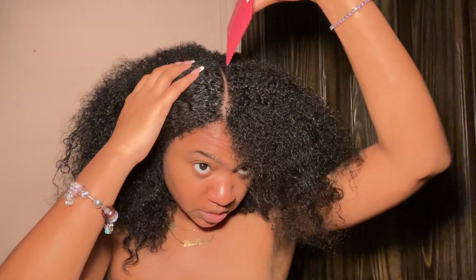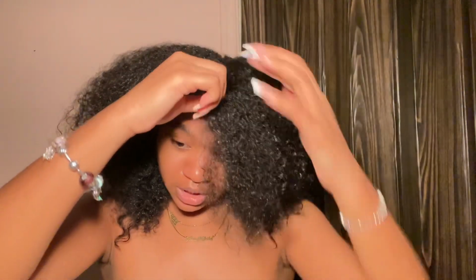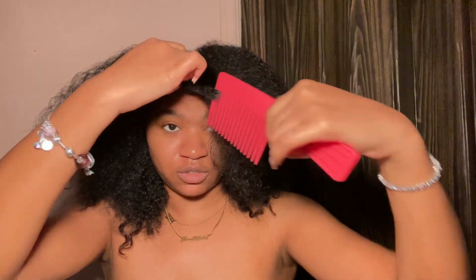Bam. I still want it to look like it's a middle part, though, because I don't like side parts anymore. I used to love side parts, but... Yo, my hair feels so good. Oh my goodness. Okay, yeah, that works. That's not the middle at all. But it's fine. Like I said, I don't want to do middle parts, because I need to give my middle part a break. You know what I'm saying? We not trying to go bald, okay?